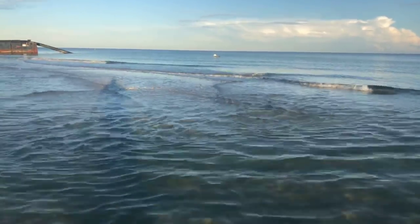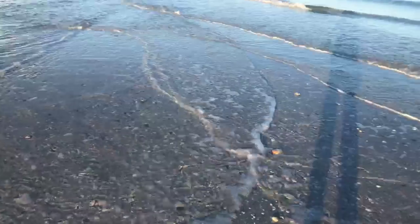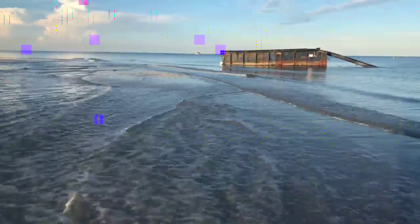It'd be worth my trek out here. Anything? Nope, looks like it's just rocks. Just rocks out here. A little scallop shell, what's left of a scallop. There's a big cockle shell. Part of a cockle. Part of a big cockle shell.